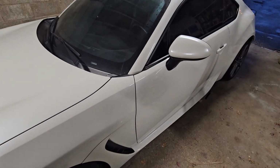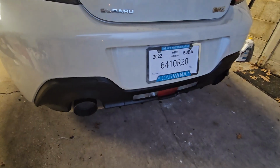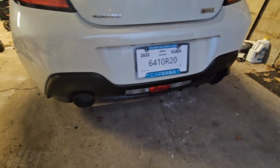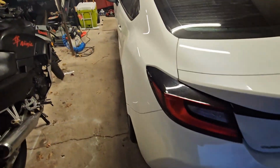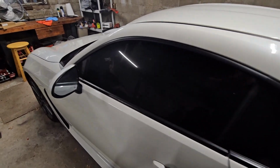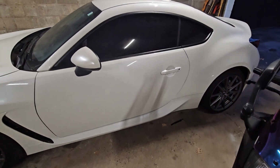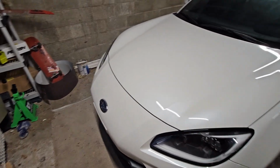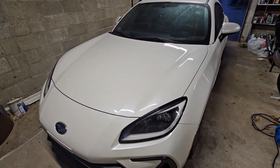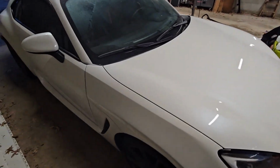So the mod bug already bit me, and I picked up an MXP Comp RS Catback exhaust for my 2022 Subaru BRZ. Bought it open box for literally 60% of the price for a new one, which was pretty awesome. But I digress. I'm going to show you guys how it sounds. I'm going to do a cold start, followed by a warm startup, and then a couple of revs.